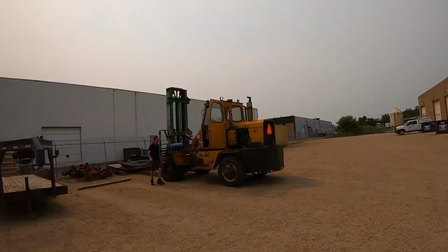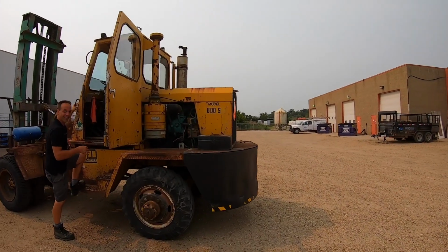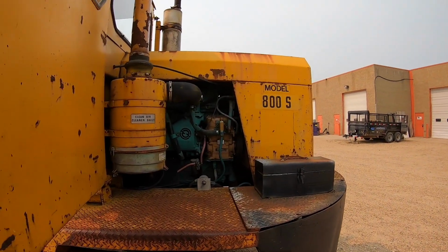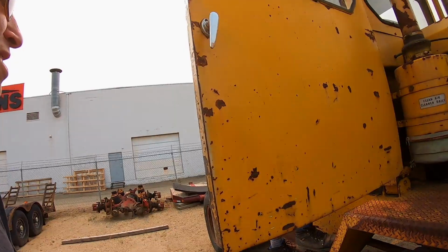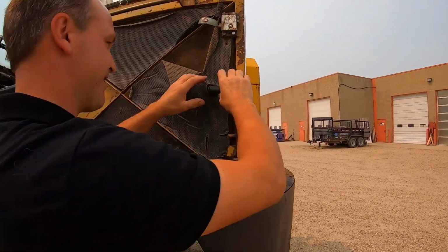At this point, the only Detroit in the yard. You tell Rufus that you got a Detroit right here? Yeah, I can give this one an overhaul. That runs pretty smooth.